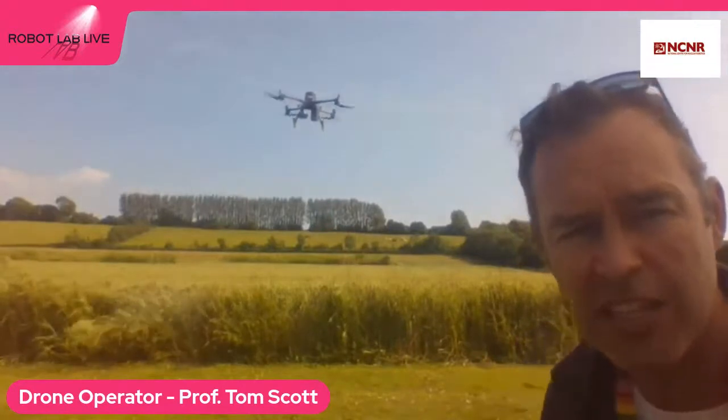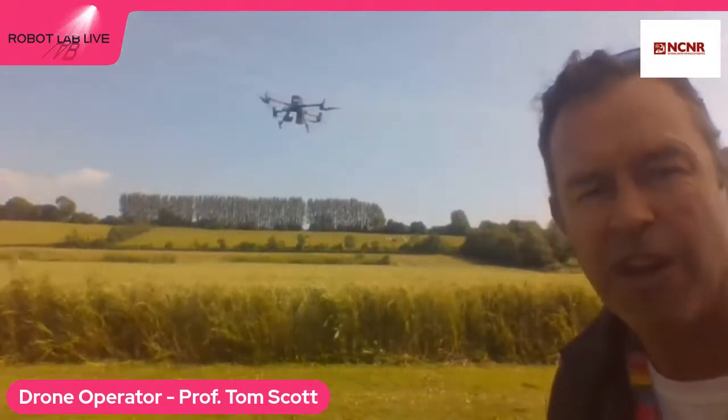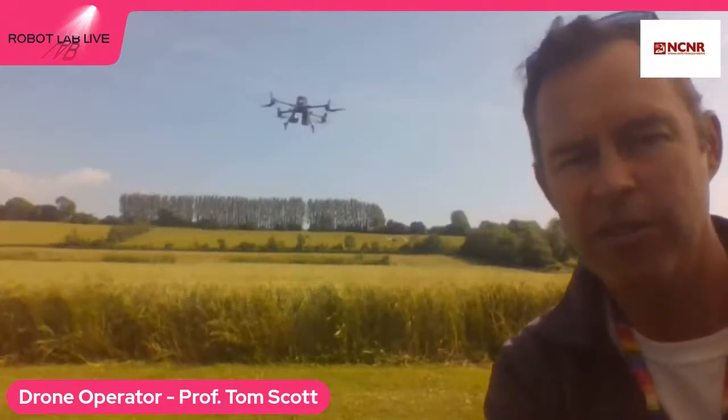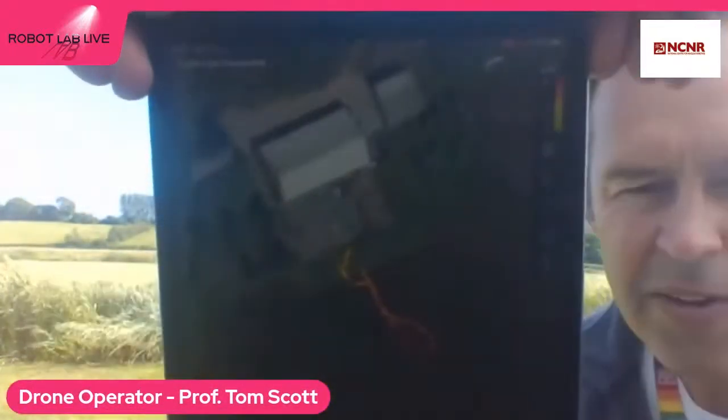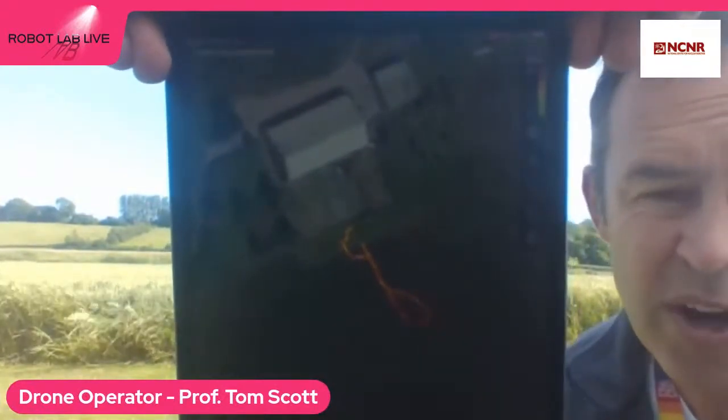And if Suresh just shares the screen from the Navigator app, you'll be able to see that we've started to form a snail trail. I'm just going to hold it up. And now the important thing there is that's tracking exactly where the drone is at any one point in time.